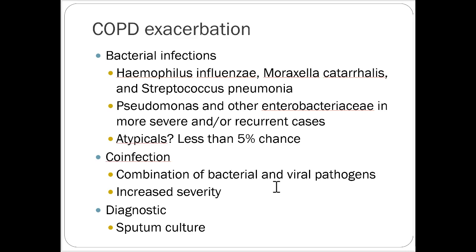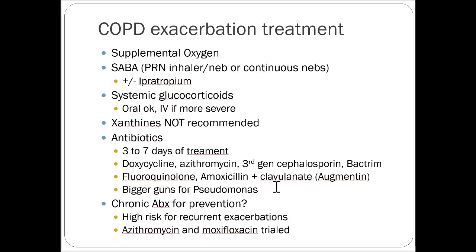Co-infection, usually bacterial and viral going on, is not uncommon. You can diagnose something with a sputum culture, but again, you might get a lot of noise with that. You might not necessarily find a pathogen. So supplemental oxygen, PRN inhalers, and nebs are often used during the exacerbation period until it's done. Systemic glucocorticoids, we talked about burst steroids, so oral steroid therapy would be fine in this case. Xanthines are not recommended. Antibiotics, 3 to 7 days of treatment.